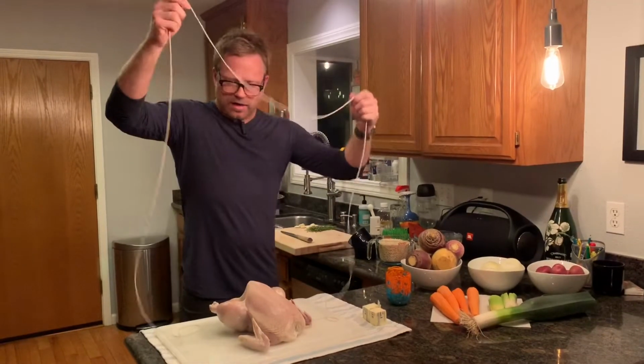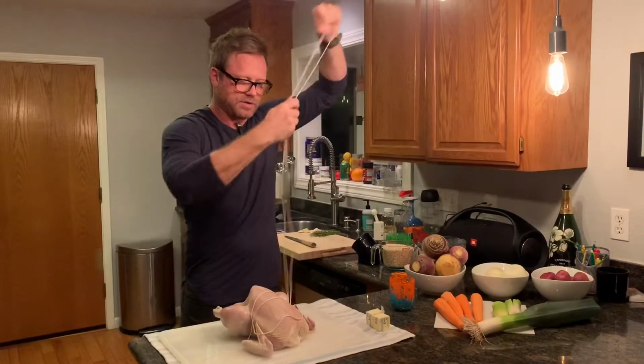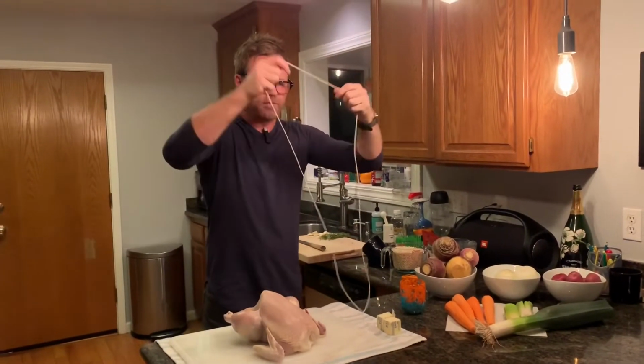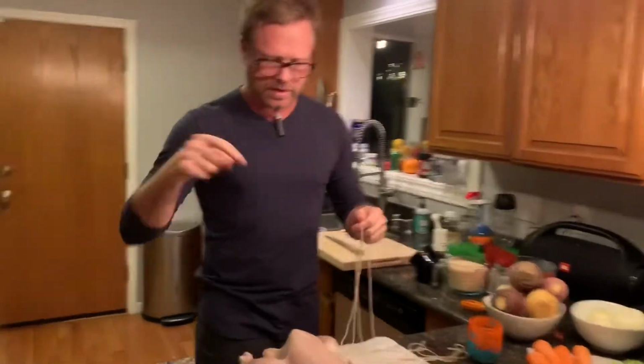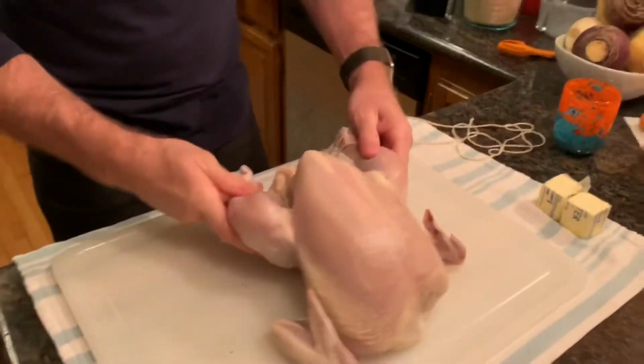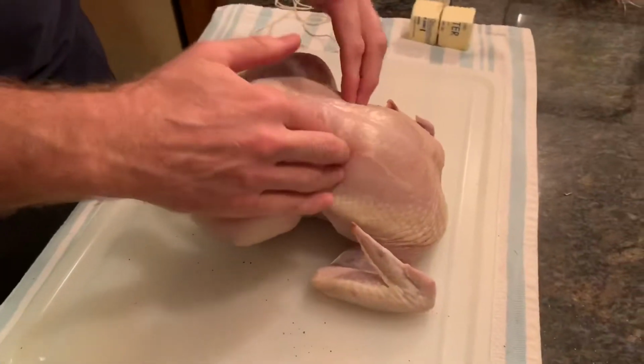So again, about a couple of feet of kitchen twine that you can find just about anywhere. I'm going to find the middle here. Come in a little closer, Keller, if you would please, if I can focus on the bird. So the bird itself, they're going to go legs toward you, breast on top.